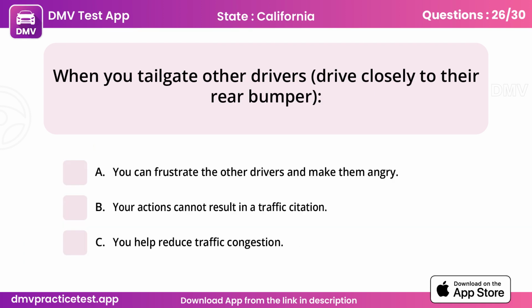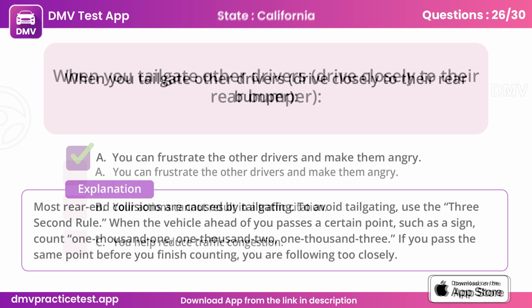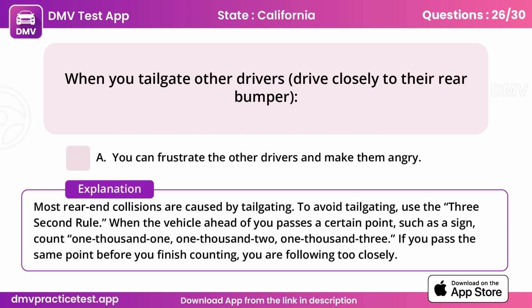Question 26. When you tailgate other drivers, drive closely to their rear bumper. A. You can frustrate the other drivers and make them angry. Most rear-end collisions are caused by tailgating. To avoid tailgating, use the 3-second rule. When the vehicle ahead of you passes a certain point, such as a sign, count 1001, 1002, 1003. If you pass the same point before you finish counting, you are following too closely.